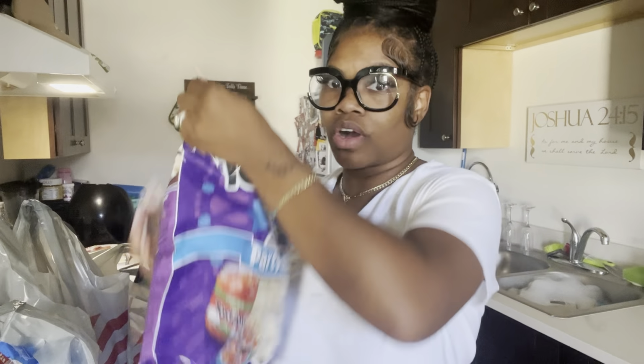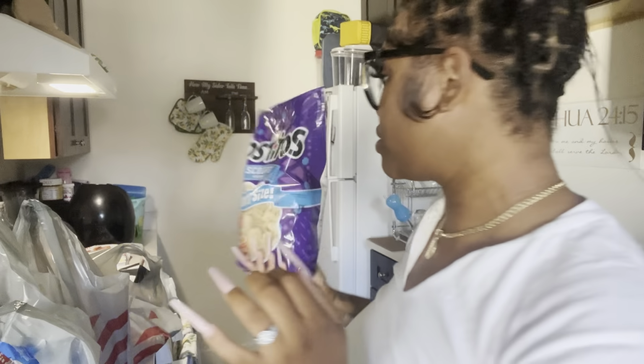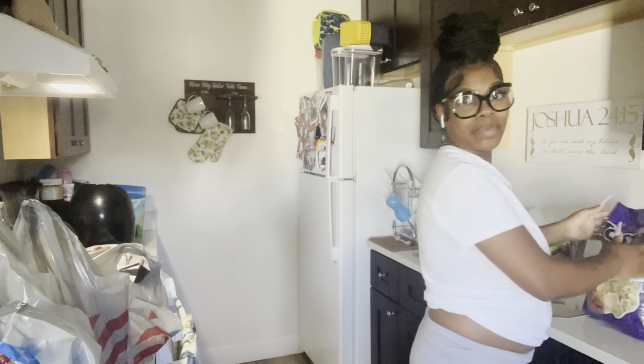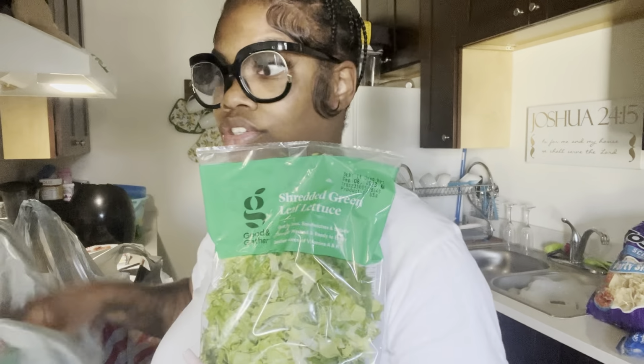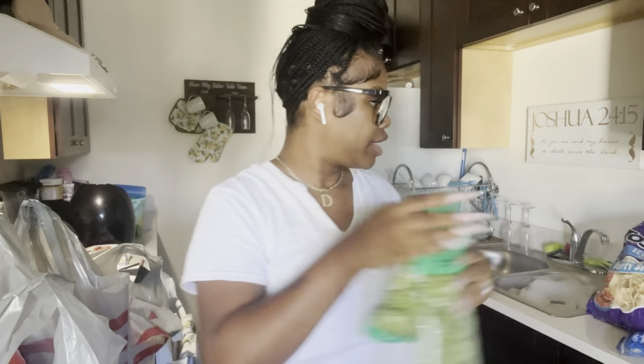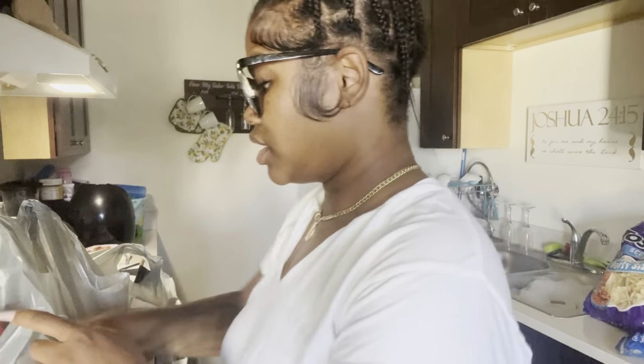Alright y'all, so we got a haul from Target. A little mini food haul. We got the chips, Tostitos. Green onions, if you know, you know. I love green onions. Shredded lettuce. I got 2 packs of shredded leaf lettuce. Pico de gallo, because Mama Coco likes tomatoes. And we got a bag of apples for 5.